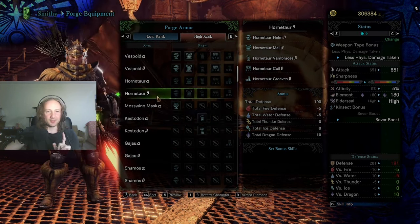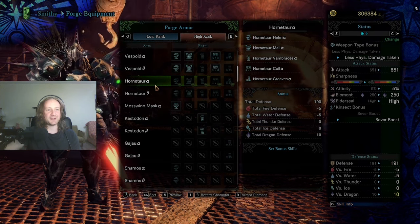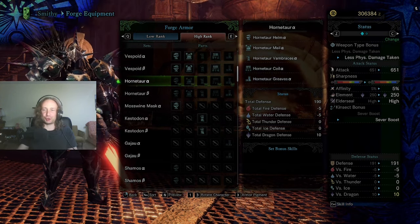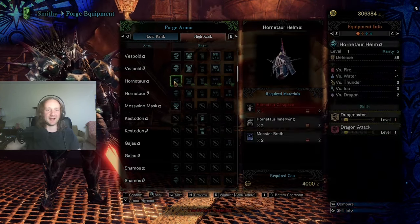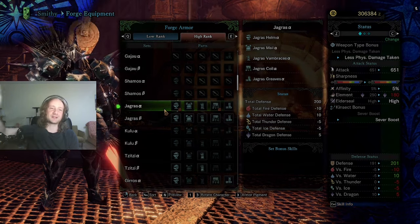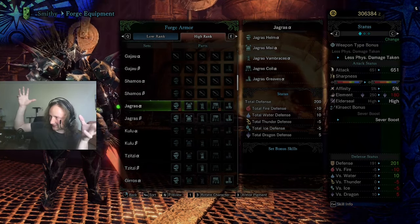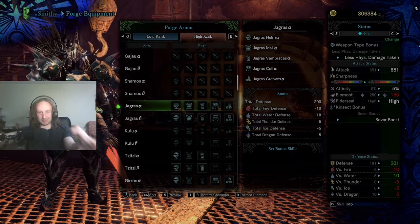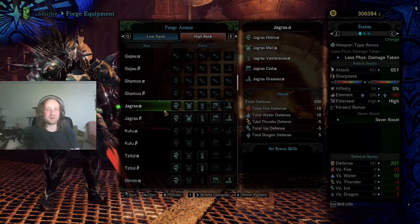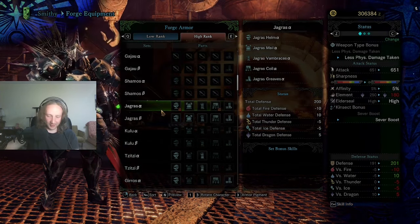Oh, by the way, Hornotaur's armor. This armor, right? In my opinion, from the look, from the cool factor, it should be higher. Not rank 5, rarity 5. This could be higher. Except it comes from a small bug. Make it a big bug, make it a dragon, make it very powerful. Something like that. Mama Hornotaurus. Could be cool. Okay, we stopped on Jagra armor.